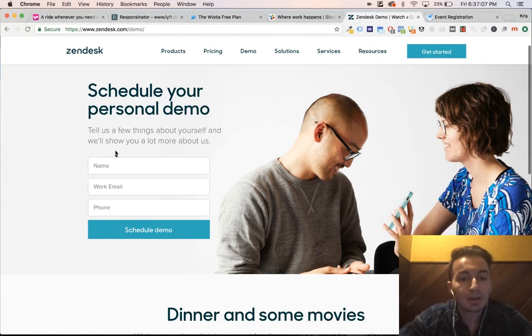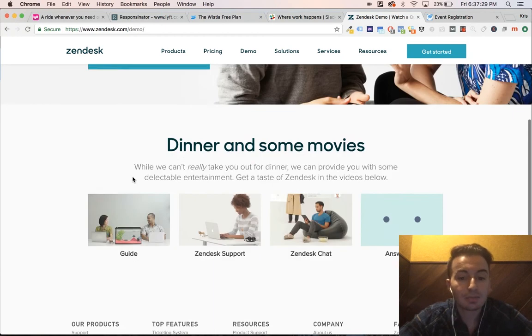And I really like how concise this form is. Name, work email, phone, schedule demo, straight to the point. If I was in a rush, in the back of an Uber or a Lyft, going to my hotel or going somewhere on a business trip, I could fill this out quickly, and there would be no thought about it. I could just rapidly fill it out, and then somebody from Zendesk would get back to me.